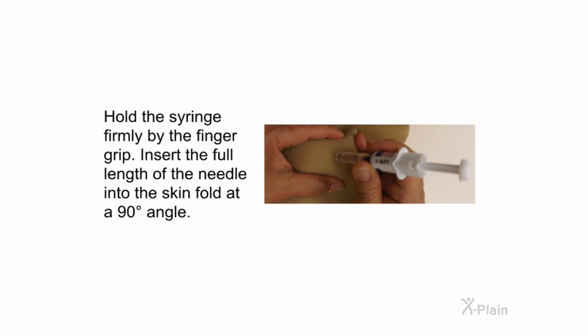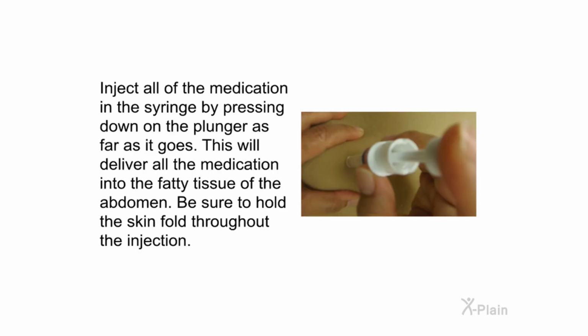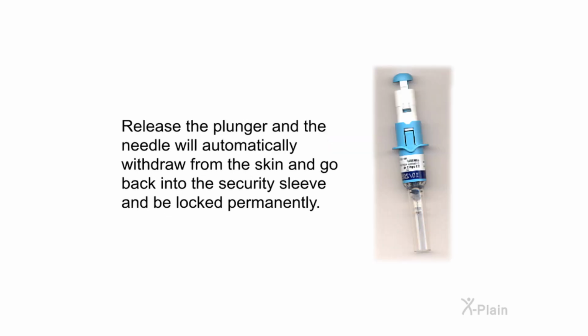Hold the syringe firmly by the finger grip. Insert the full length of the needle into the skin fold at a 90-degree angle. Inject all of the medication in the syringe by pressing down on the plunger as far as it goes. This will deliver all the medication into the fatty tissue of the abdomen. Be sure to hold the skin fold throughout the injection. Release the plunger and the needle will automatically withdraw from the skin and go back into the security sleeve and be locked permanently.